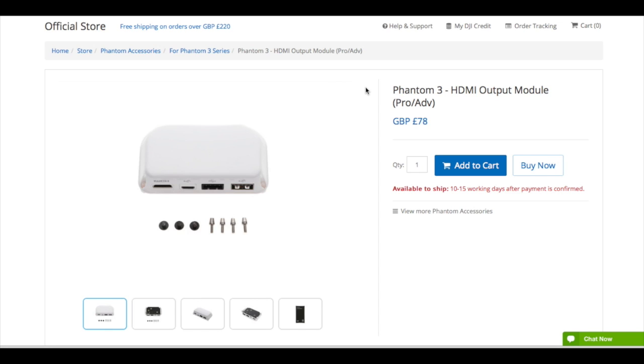Secondly, the HDMI output board has been released and is available. Ships within 10 to 15 working days. Now this has come in cheaper than I expected. There were rumours roaming around it was going to be about $150. I think in the US it's $99 and in the UK it's 78 quid.